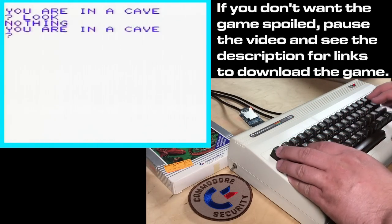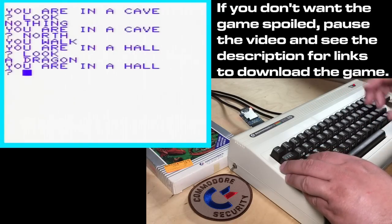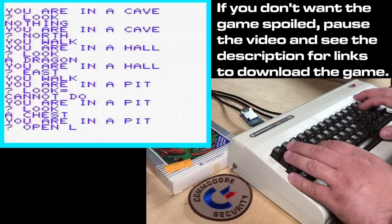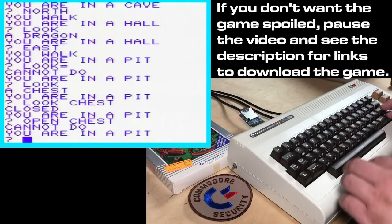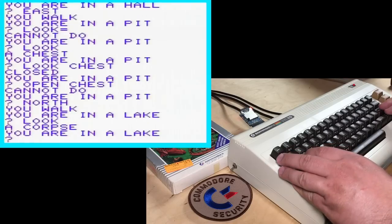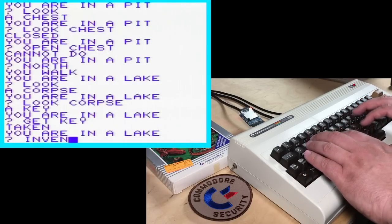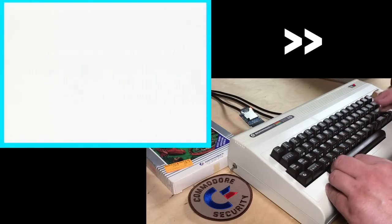You're in a cave. You can look, nothing there. Go north. You walk. You are in a hall. Look, there's a dragon there. East. You are in a pit. Look. A chest. Look. Chest. It's closed. Open the chest. Cannot do. North. I already know what the map looks like here. You're in a lake. Look. There's a corpse. Look. Corpse. There's a key. Get the key. Okay. And there's an inventory command as well. And you have the key. South. You're in a pit.